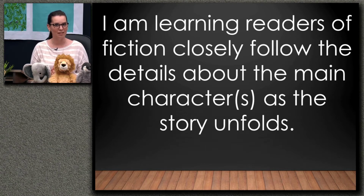Okay, we have been learning about fiction. There's different types of fiction. And today we're going to learn that readers of fiction, that's you and I, closely follow the details about the main character or characters as the story unfolds. So we're going to pay close attention to details about our characters as our story is told or as our story unfolds.